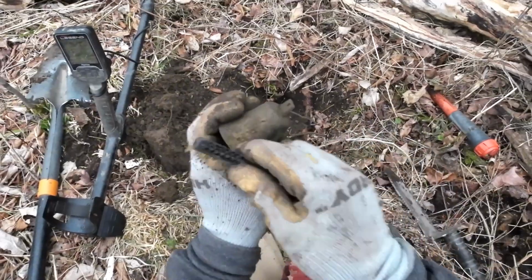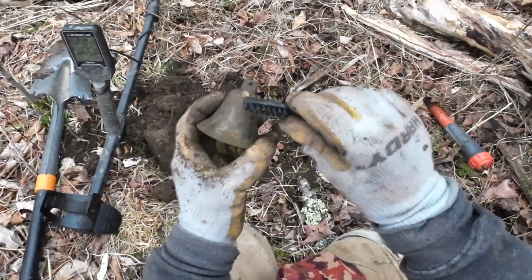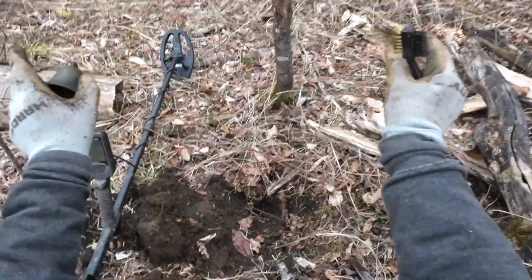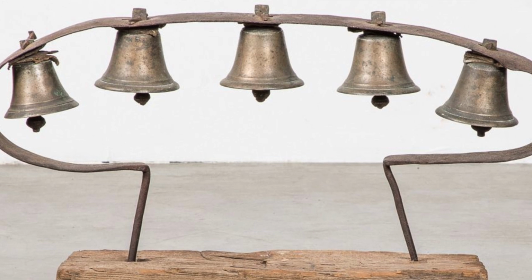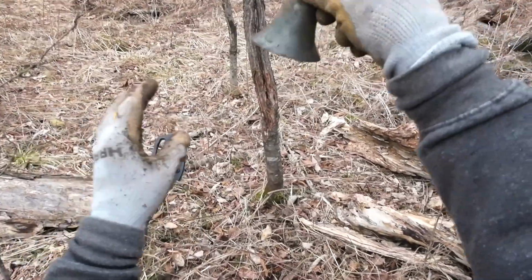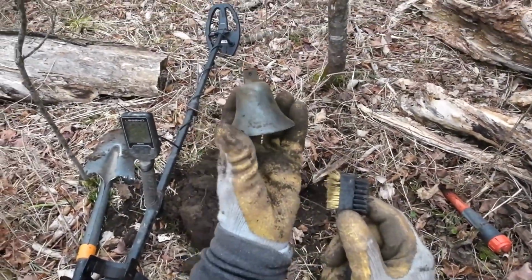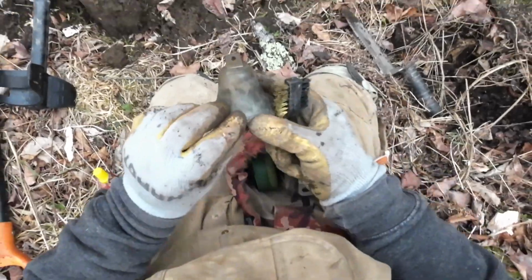So this was one of a tuned set of wagon bells. Some of them were actually on the wagon, but most of them were on a little strap that came up off of the horse's harness, and they were suspended off of a little strap, and they would ring as the horses went along. So absolutely beautiful. That's a great find. I'm glad we came back in here. That's just beautiful. All right, on to the next. Let's see if we can get it to ring.